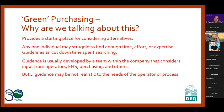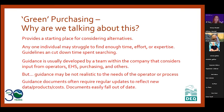So I want this section to feel more conversational about the pros and cons of these kinds of efforts, and how these tools may have good intentions, but sometimes they can leave out important details like the impact to an operator or how a process might be impacted. So we just want to have a conversation about this approach and these kinds of tools.